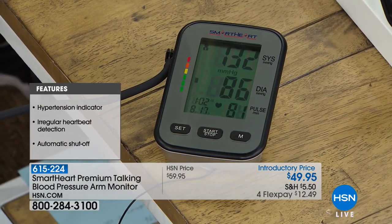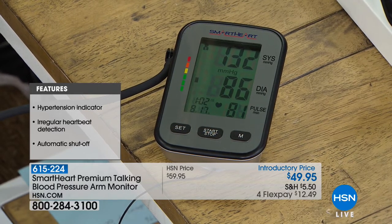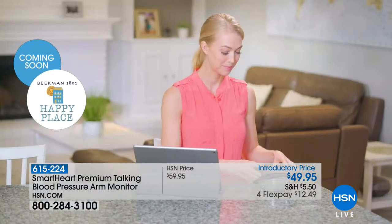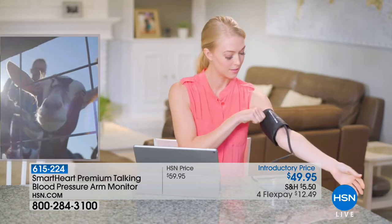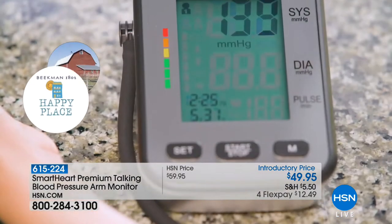So you get the blood pressure arm monitor. You also get the carrying case. It runs off of AA batteries, which are included tonight. Yes, I wish we had more of these. This is something that is really important, but unfortunately we were only able to get about 1,500. So $12.49 on your charge card.